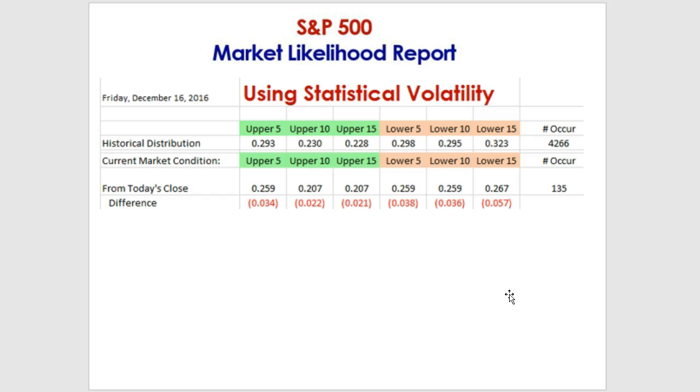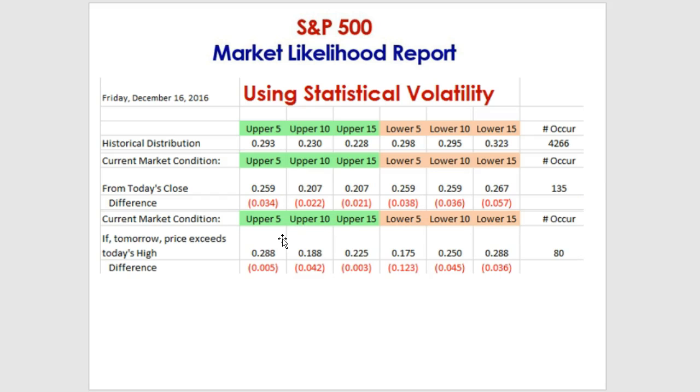Okay, so here it is. From Friday's close, we had 135 incidences. There were apparently 4 consecutive ones that didn't get included here. These are non-consecutive occurrences. You could see across all 6 of the bands, they struck the bands less often than the benchmark. Instead of the 29.3 benchmark, price struck the upper 5-day band 25.9% of the time with our current market condition. Okay, so that's a lower level. So this speaks to a picture of lower market volatility.